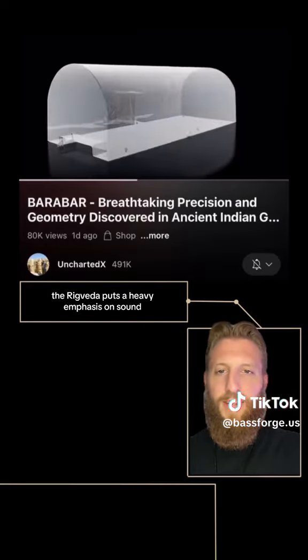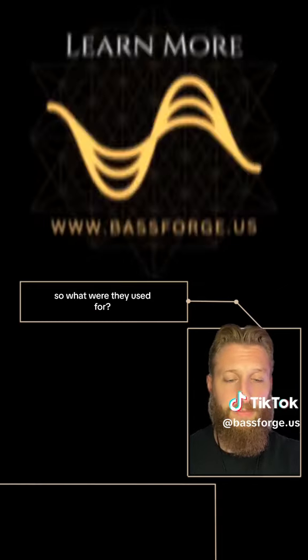The Rig Veda puts a heavy emphasis on sound. So what were they used for? The clues are in geometry.